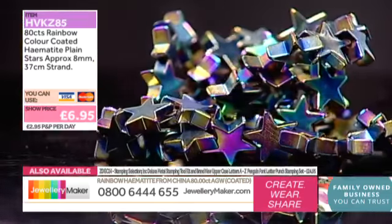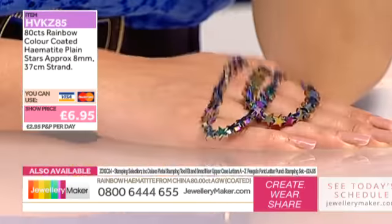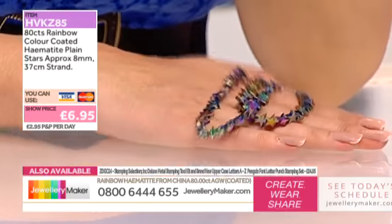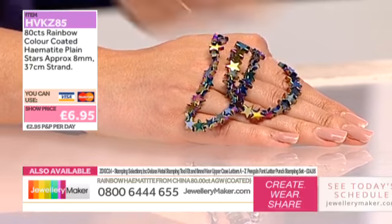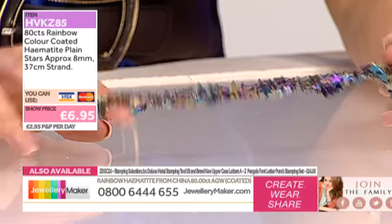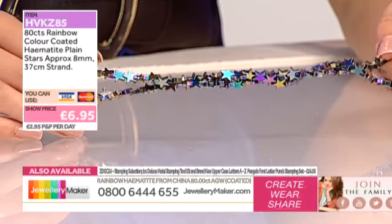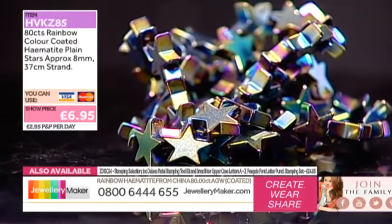So good. Isn't that amazing? It is amazing because it's gemstone. It's a genuine gemstone, hematite, that people know, love and adore. And you wouldn't necessarily be able to get a strand of acrylic stars for that. When you think of it that way, that you have got not only a star hanging from your wish bracelet, but a gemstone star, I just think it makes it more special.